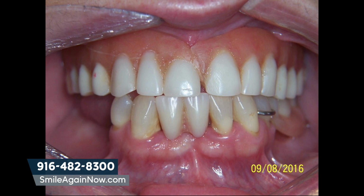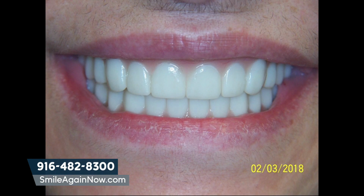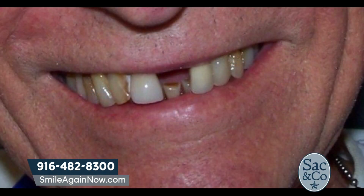This young lady actually wore an upper denture for a very long time and wanted to have the lower teeth done. However, she didn't like her upper denture. And so after she heard about mini dental implants, she decided to have both fixed restorations done for both the top and the bottom. And so that is her after. That looks absolutely fantastic as well.